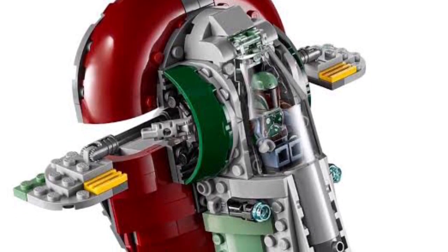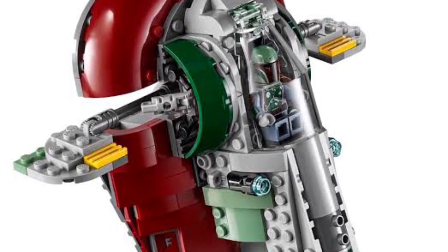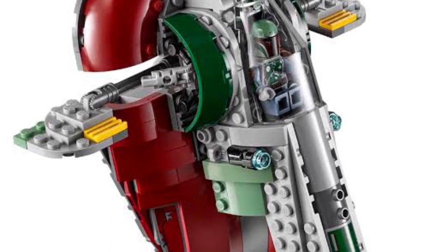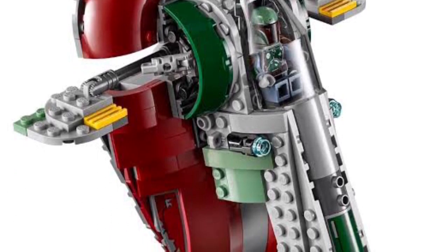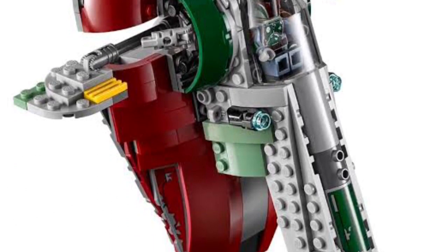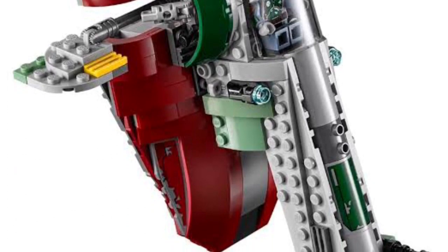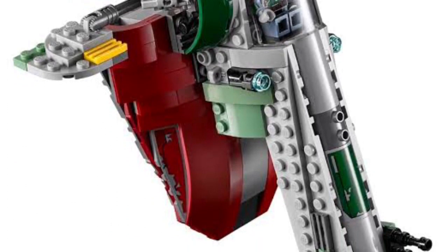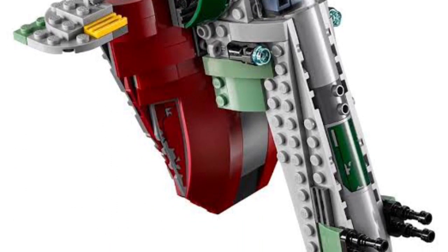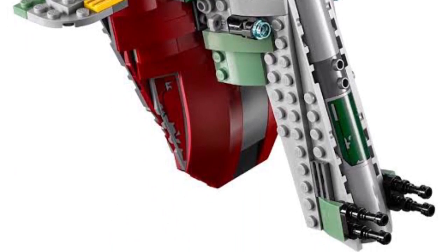Maybe a nice arm-printed Boba minifigure coming in that, and that would be a cheaper way to get him. Maybe a rarer way, but it would be cheaper, I guess. So I think they'd make some kind of mini-scale one where he could fit into it, or maybe not even one with a minifigure, just a bigger one that's in midi scale. I think that would be quite cool, and I think a lot of people would like that, and that would potentially also celebrate the Book of Boba Fett.